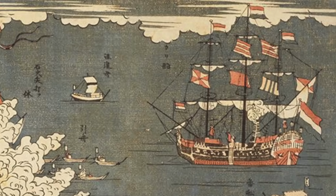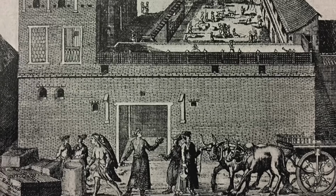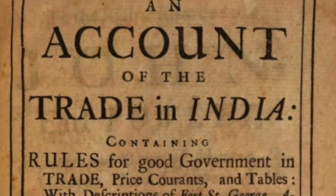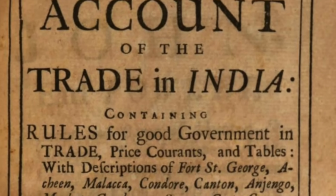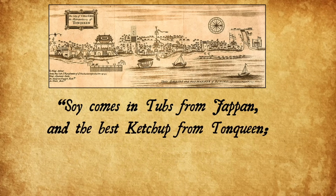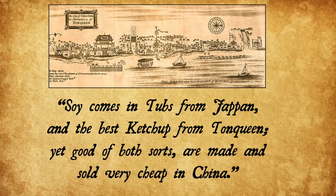And then in the late 17th century, British traders came into contact with the sauce as well. And by 1711, in an account of the trade in India, the British trader Charles Lockyer said that soy comes in tubs from Japan, and the best ketchup from Tonkin. Yet good of both sorts are made and sold very cheap in China. And soon after, versions of ketchup began appearing in recipes in many English cookbooks.